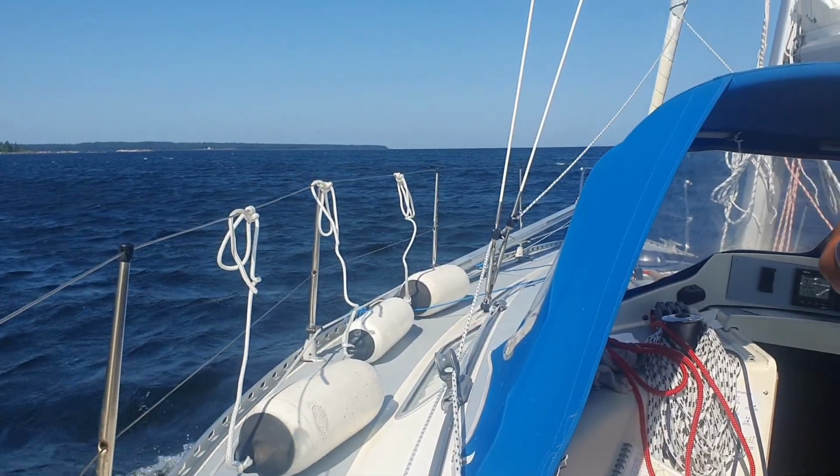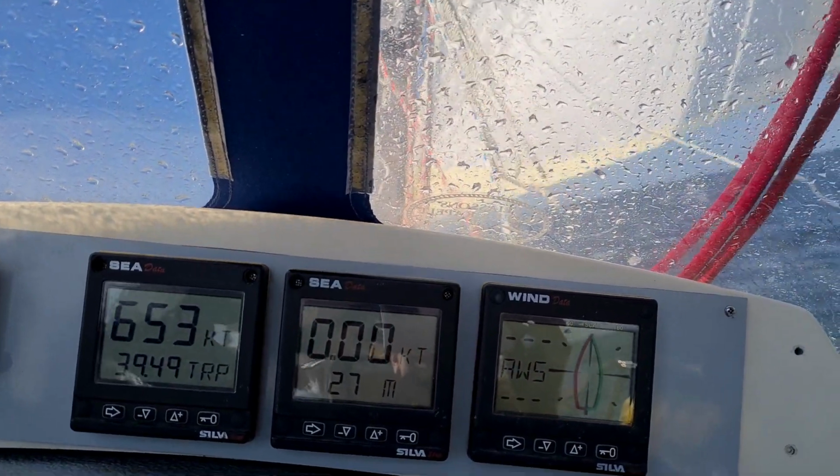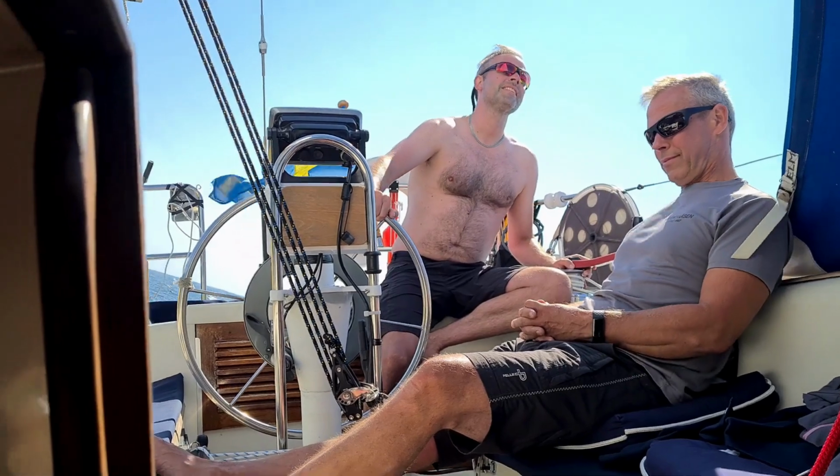We're doing quite good speed, a little bit more than 6 knots at the moment, and just enjoying being able to sail again.